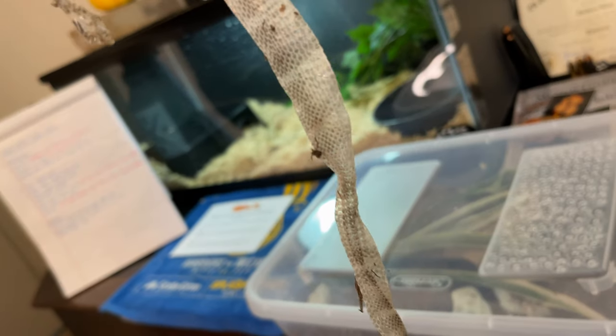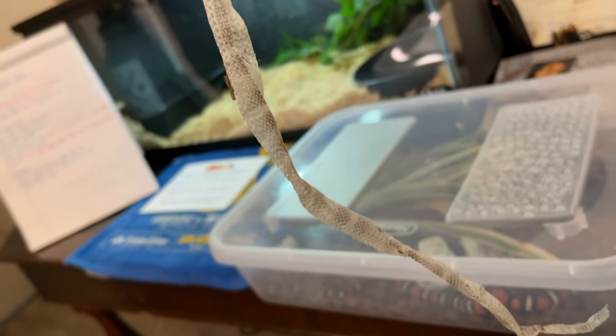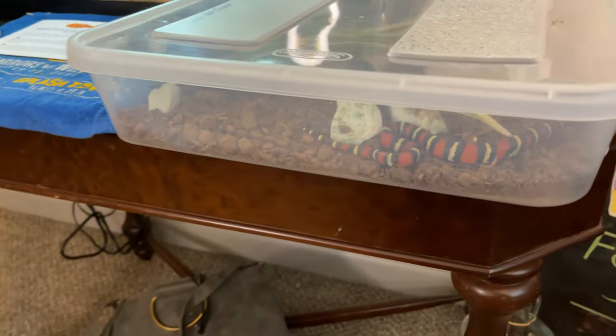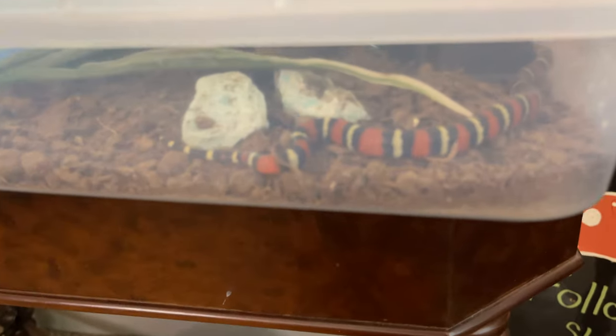As you can see, he just actually shed again. So he's looking really good. I'll get a little close up so you can see. Each time he sheds, he's gonna get darker and darker. That white's gonna go away. Then it's gonna be a black and red snake. And then all the red's gonna go away. What you'll end up with finally is a beautiful solid black snake.